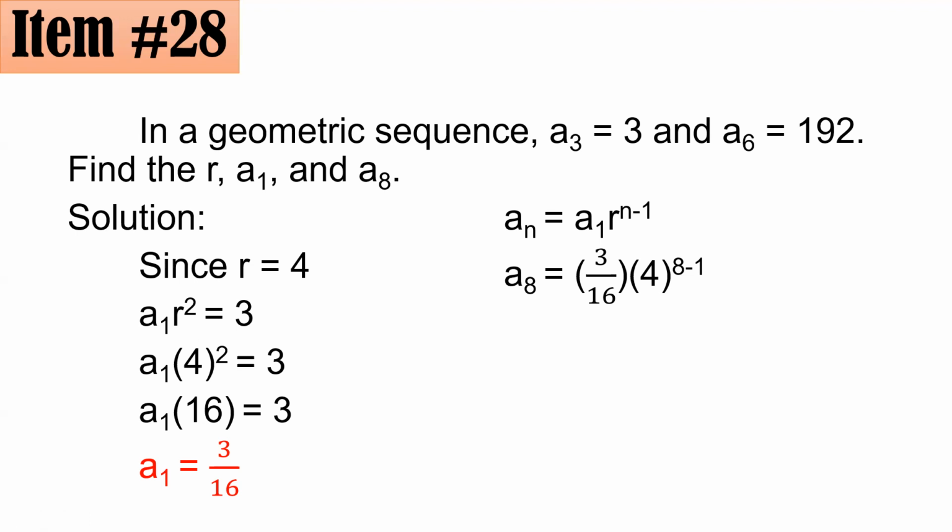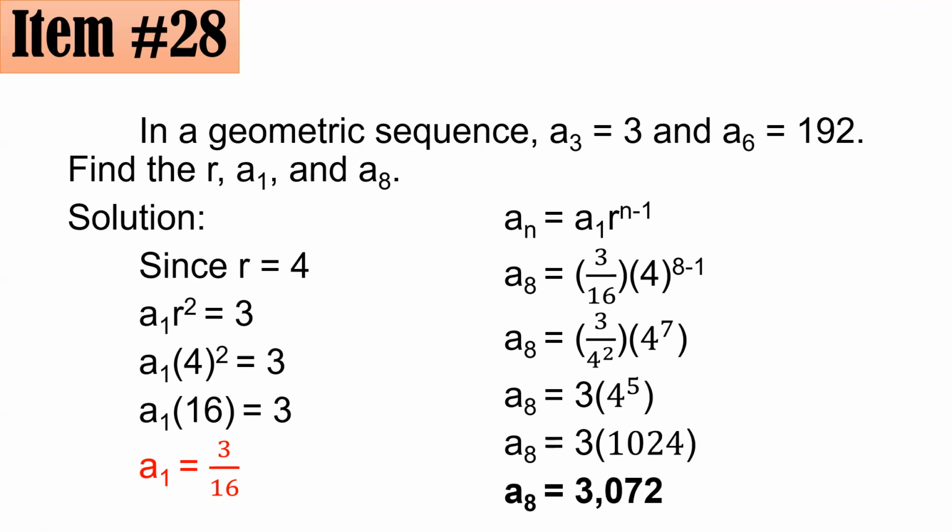n by 8, and the r by 4, gives us 3 over 16 times 4 raised to 7, which is 3072, letter A.